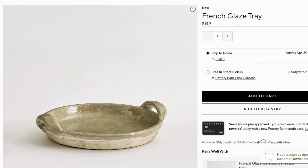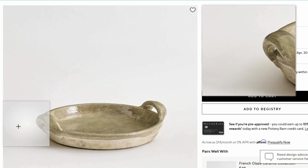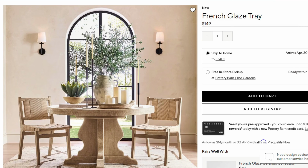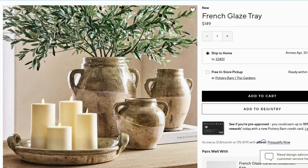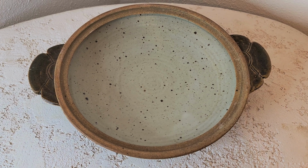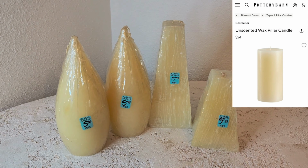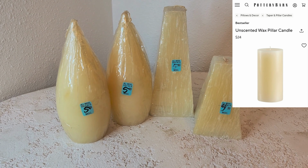I'll often find wooden, wicker, or metal trays, but this was my first time finding a stoneware tray. Trays are a great way to display items, and I love how Pottery Barn uses this glazed tray to display candles. My thrifted version has a similar color palette and style and was on sale for just $4. These candles were also thrifted and were a fraction of the cost of a single pillar candle at Pottery Barn.